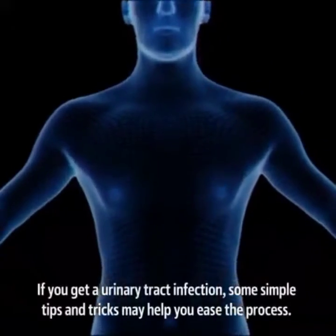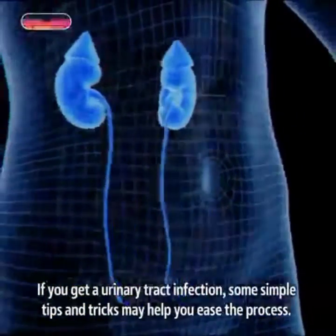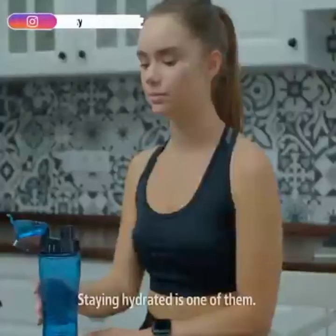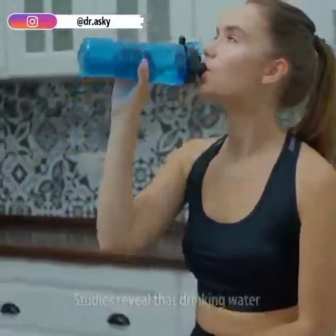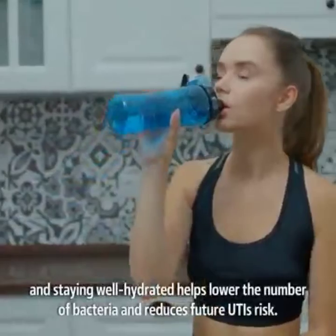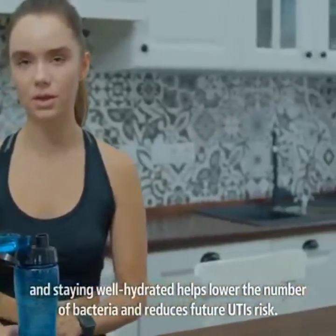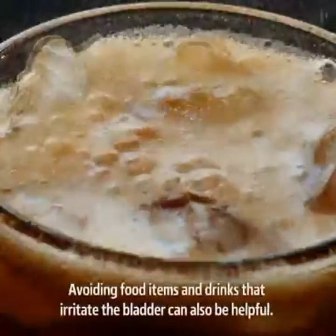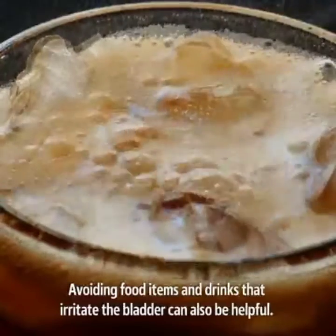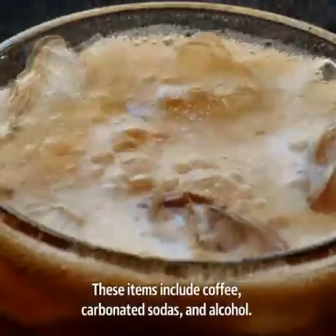If you get a urinary tract infection, some simple tips and tricks may help you ease the process. Staying hydrated is one of them. Studies have revealed that drinking water and staying well hydrated helps lower the number of bacteria and reduces future UTI risk. Avoiding food items and drinks that irritate the bladder can also be helpful. These items include coffee, carbonated sodas, and alcohol.